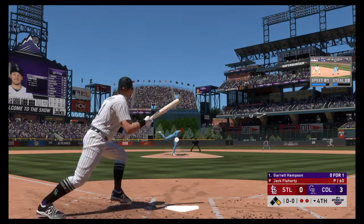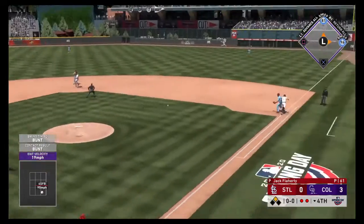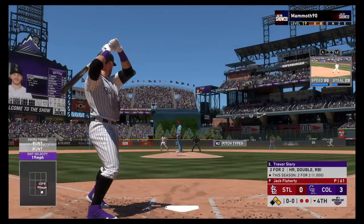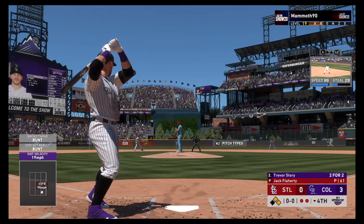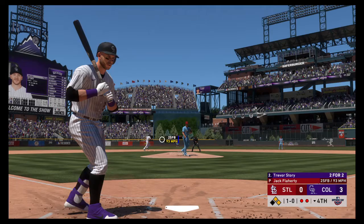First pitch of the at-bat. Runs up and gets this one down. And he'll beat the throw as he's got himself a bunt single. The batter, the shortstop, and that brings in the power-hitting shortstop, Trevor Story.